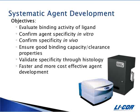Some of our initial objectives when developing this optical agent were to evaluate the binding activity of the ligand in vitro, confirm its specificity in vitro and in vivo, ensure good binding capacity and clearance, and validate the tumor tissue specificity with histology. An important consideration to remember, especially when labeling small molecules, peptides, and antibody fragments, is that coupling them to a very large fluorescent dye molecule might change the physical properties of the ligand enough to alter or eliminate its activity at or recognition of the target.